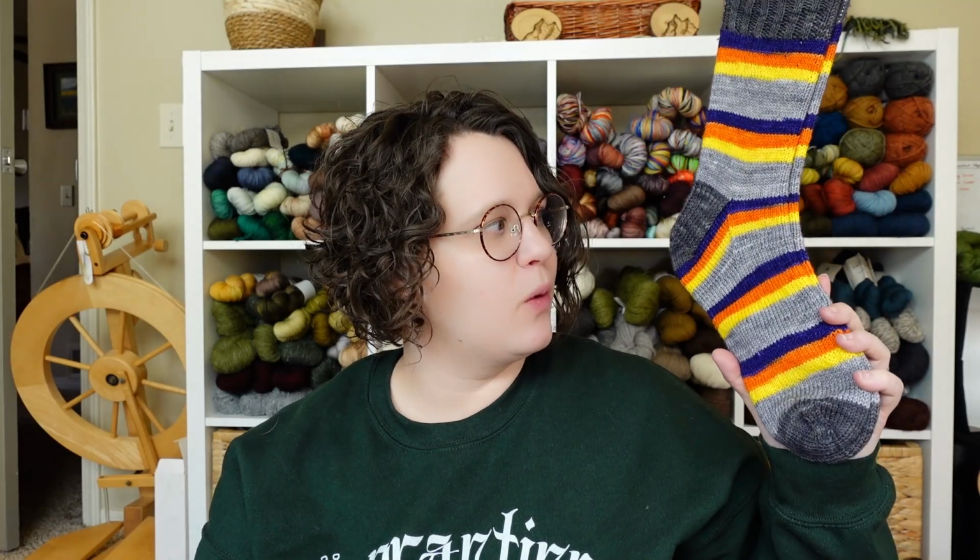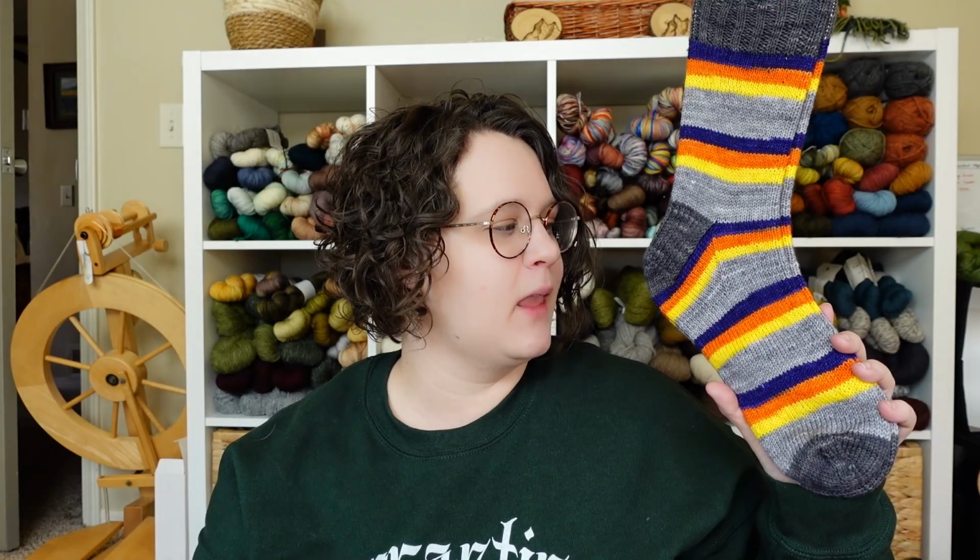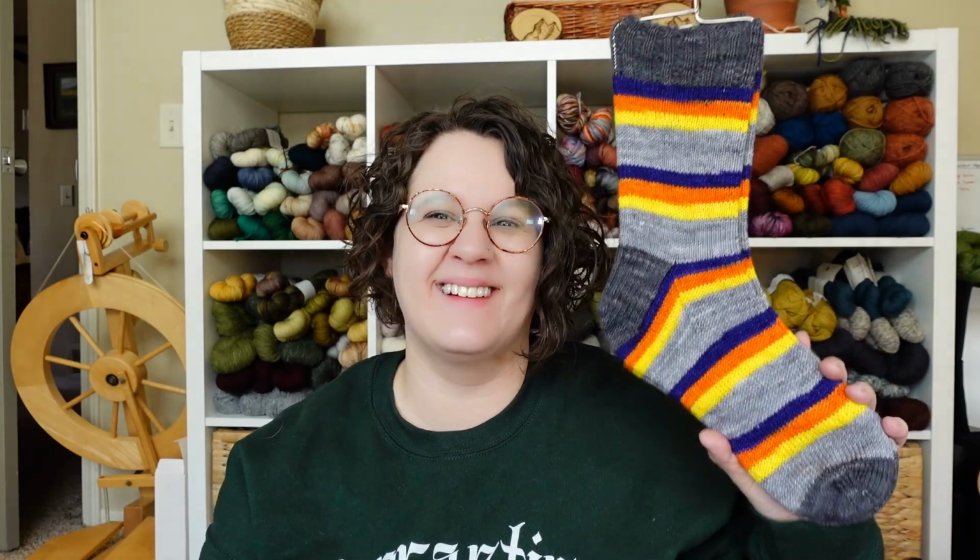I said I was going to do a long cuff, I did a long leg, and then Shane has a really long foot just in general. So, I mean, okay, it's not the longest foot, but it's long compared to mine. So these just felt like they took a while.